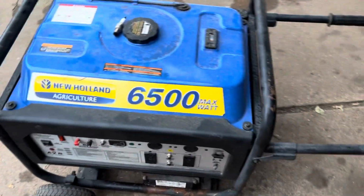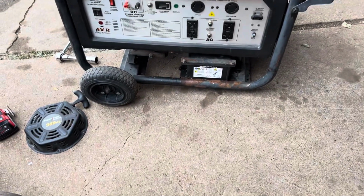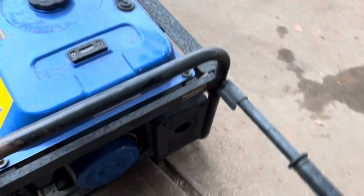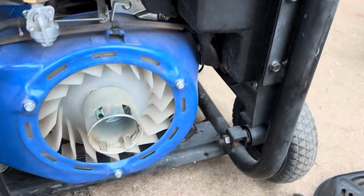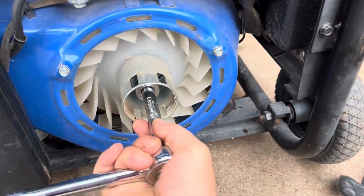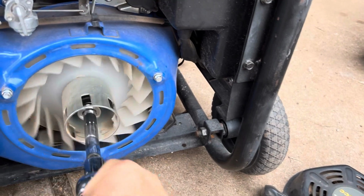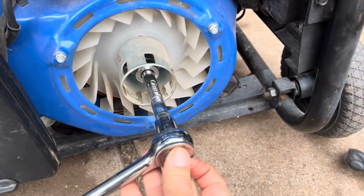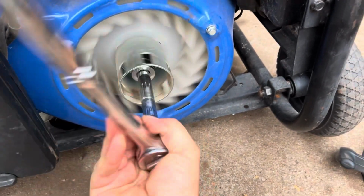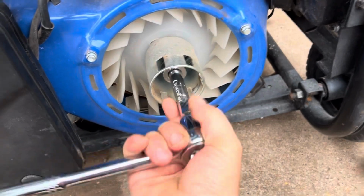Looky here. We have a new Holland Agriculture 6500 watt generator. I'm not sure what's going on with the gangster lane, but okay. Supposedly they ran it low on oil, but you would have thought it would have shut off, but it's locked up. It will not turn, but just go the other direction. It'll go almost all the way around and it locks up again. So I suspect we have a stuck valve. So let me get you guys set up and we will pull the valve cover and see what we find.